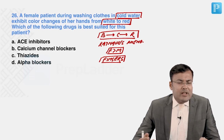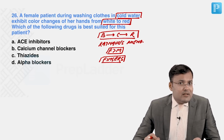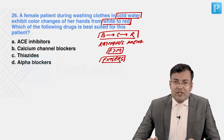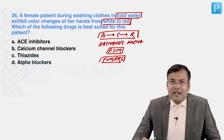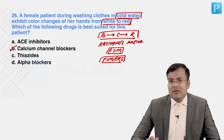During winter times, you can use gloves, something like that, right? Even after avoiding stimulus, if there is no improvement in these patients, we give calcium channel blockers like diltiazem, like nifedipine. So what is the correct answer? This is calcium channel blockers.